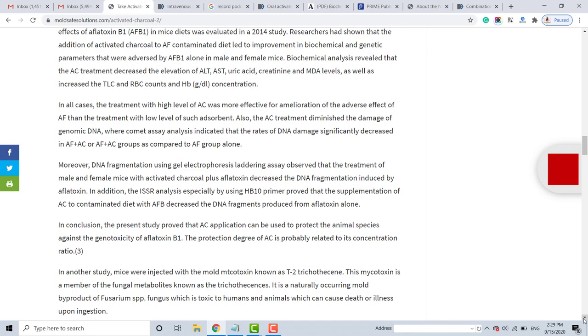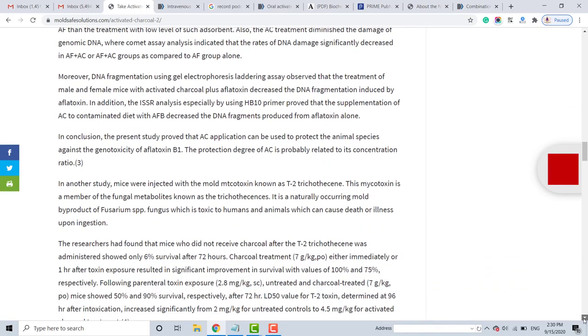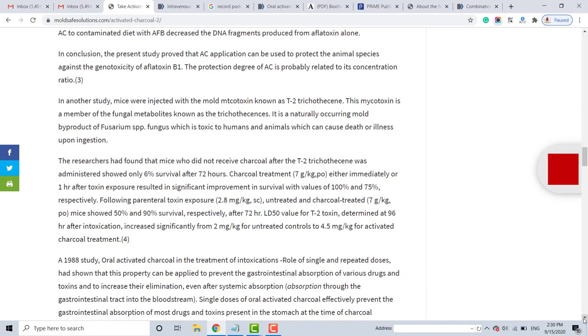So again, more important science, and again, you can go to Mold Safe Solutions and look for this article and the podcast. I'll have links to the science, right? There's a lot of people out there that claim that activated charcoal absorbs a lot of your nutrients, vitamins, and minerals. All right, I actually found some science that proves otherwise.